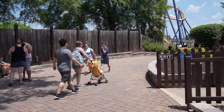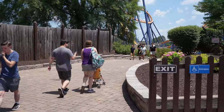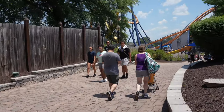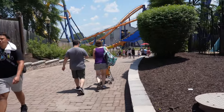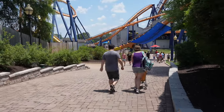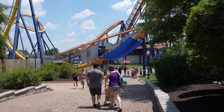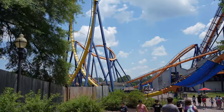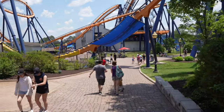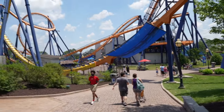One thing to note is that, as you can see, there's some people with masks and some people without masks. I asked at the front, masks are now completely optional, both indoor and outdoor. So just so you know, if that's something that you're interested in, I just thought I'd note it really quick. Seems like we're moving in the right direction as far as where we're coming from in 2020.